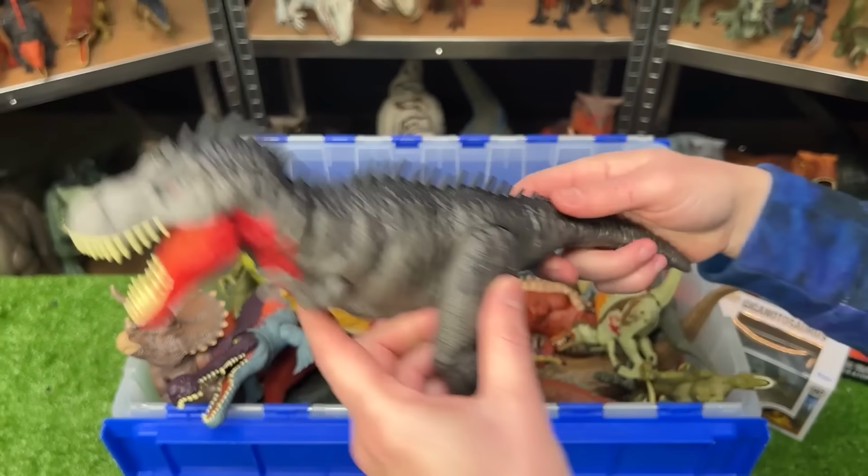This, I believe, is a Sinoceratops from the new Jurassic World Dominion movie. It's got a bright yellow tail with a green body, and its eyes are all black, which is really cool. With this figure, you can press down on its body for the roaring action.